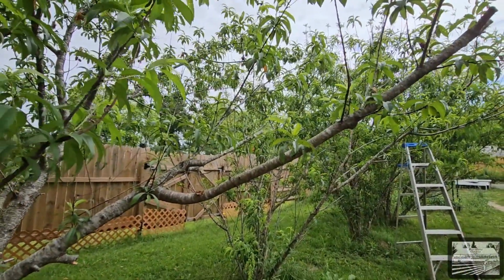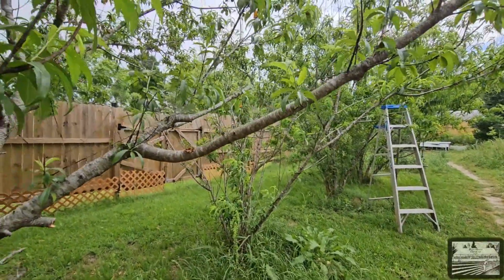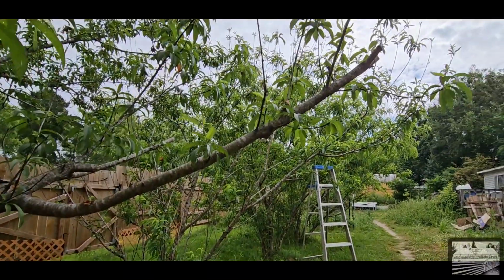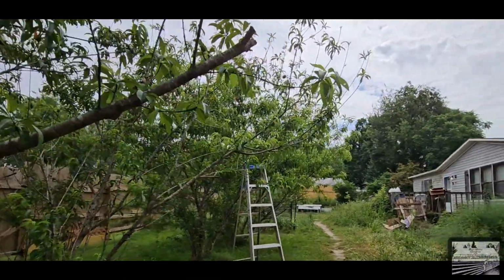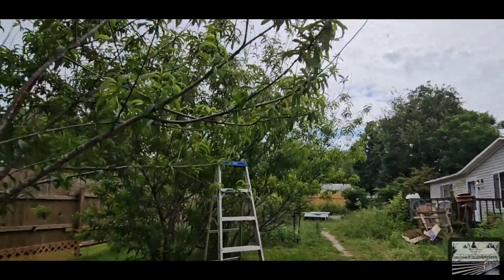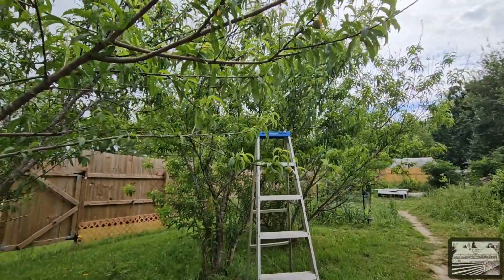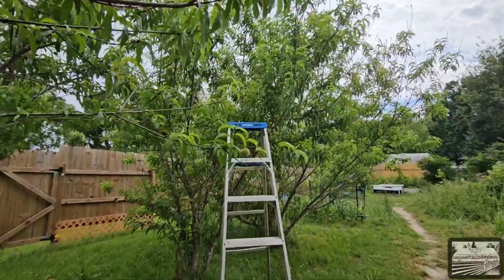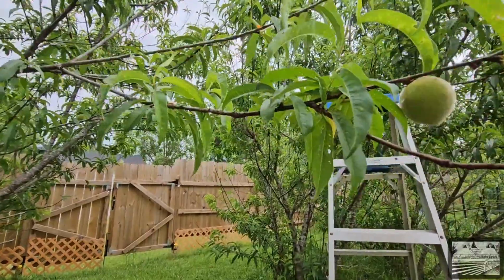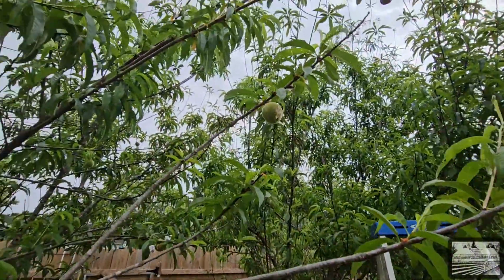You can see we got the ladder out, but we've been trying to take care of things. Let me show you what it looks like when there's damage from the plum curculio, in case you have peach trees or whatever, and you see this happening, you'll know what it is that's going on. So if you see the zombie fruit, I'm gonna get the name of that fungus and put it in here. Okay, that one looks good. Okay, here we go. Here's one. Let me zoom in for you.